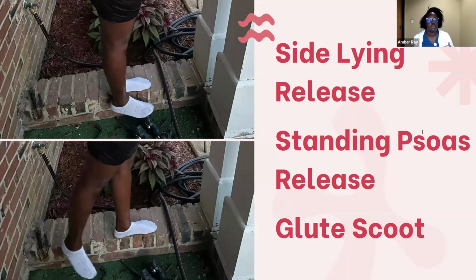And so that's why it works, because you're releasing and basically telling that fascia to relax, so that way the entire pelvic floor will be able to be relaxed. Those muscles and ligaments will be relaxed. And so the sideline release actually allows for full pelvic mobility whenever we're doing that.